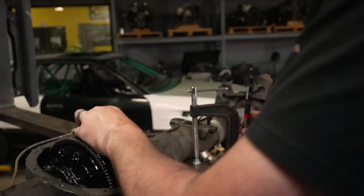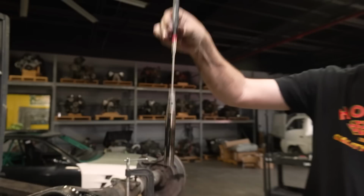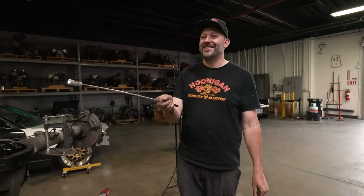All right, so to get the pin out, magnetic pickup tool, check it out. We actually have our own magnetic pickup tools. Voila. And most importantly, it lights up. Oh yeah, that excited Jameson. He was like, oh shit, that's cool.